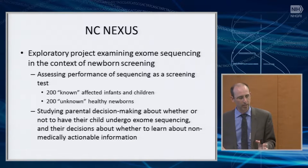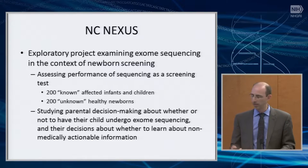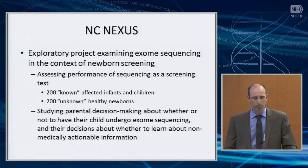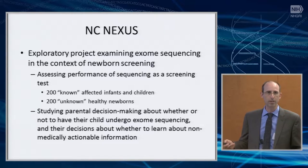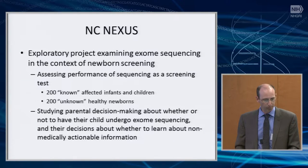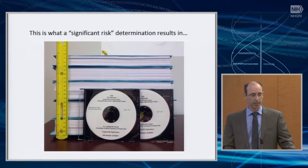So the design of the study was really largely about the parental decision making, and these were essentially numbers that could be justified based on the cost of sequencing and the amount of budget that we would have, but enough subjects to be able to answer some of these questions, probably not enough to convincingly validate this test as a newborn screening tool. So we were determined to have a significant risk, and this is what it resulted in.